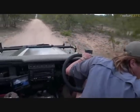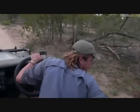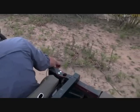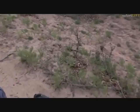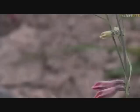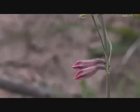What have I spotted? It is the first wing-seeded sesame of the year. You got them there. Am I too close for him? Let me do that. Where is it? Oh, I can't see. There we go. The flowers are not even open yet. There we go. That is a wing-seeded sesame.